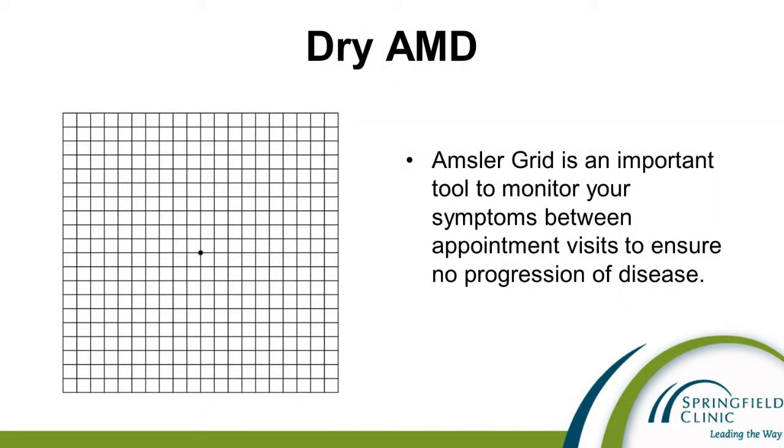The other part that we see here is the Amsler grid. This is the thing that we ask patients to monitor and to check with one eye at a time to ensure there's no progression of disease. What we're looking for is, when one eye is covered, sometimes there can be distortion of these straight perpendicular lines. And that can happen with either progression of the dry form or if it's converting to wet. That's why some patients are asked to look at these grids, because that can give us a tip-off. Usually we follow our dry macular degeneration patients once every 6 months.